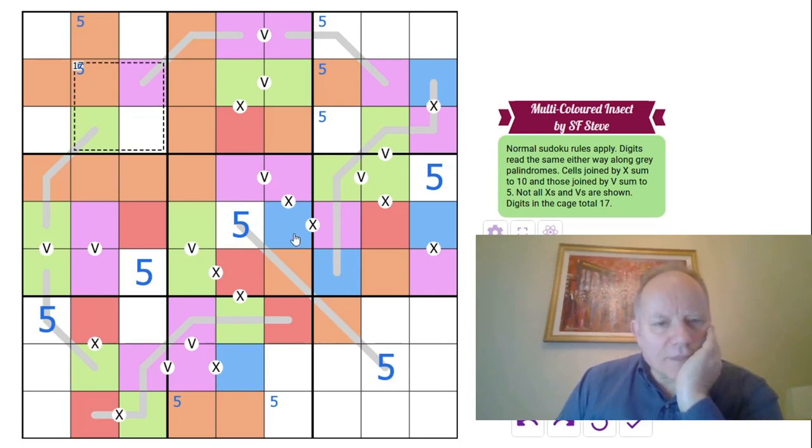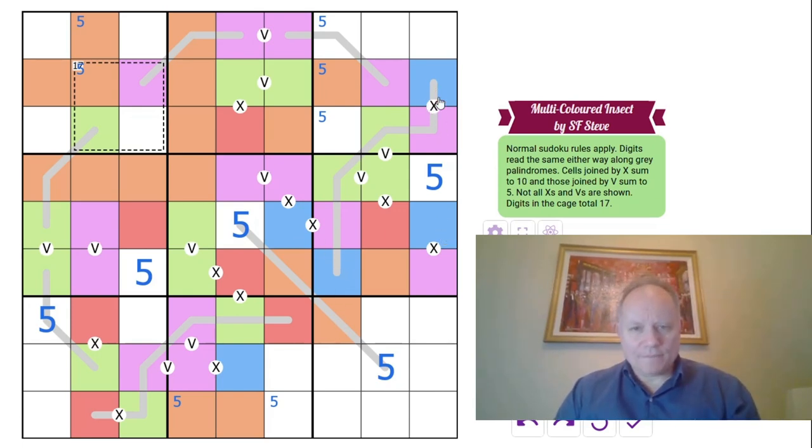Now, what else can I do? I haven't got many sets of two blue. Oh, having said that, column nine, I've got two blue and two purple. This one can't be red, and it can't be five, so it must be green. Now I've got two green and two red in the row, so everything else is small, but that's not meant to be small.